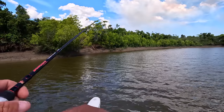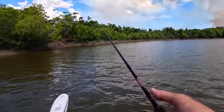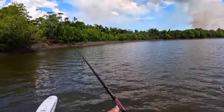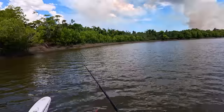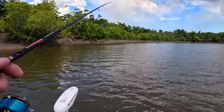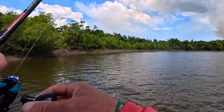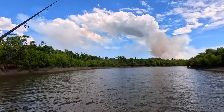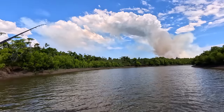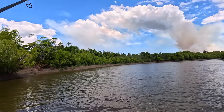Perfect little rod for tying plastics. Sorry, kids. You got two mums. Oh, Andy. Andy's just checking out the fire up there. I don't reckon he can see us from there. The spot's pretty safe.